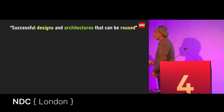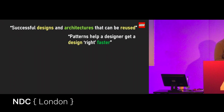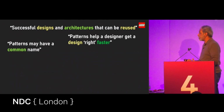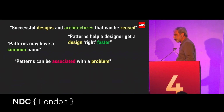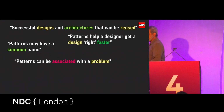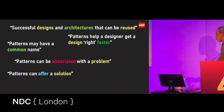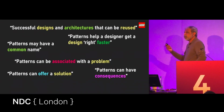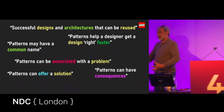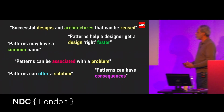So there are different ways of looking at patterns. They help to design things quickly, and each is associated with a problem, like the singleton or factory, and then offer a solution. But there are consequences: if you use the right pattern wrongly, or if you don't know how to use the pattern, then it can get you into issues.